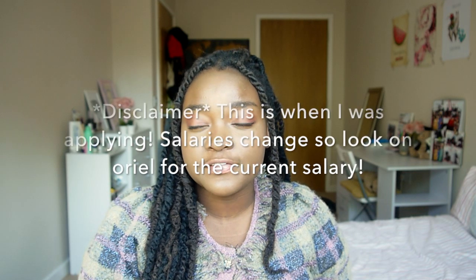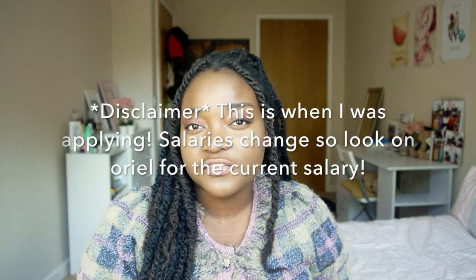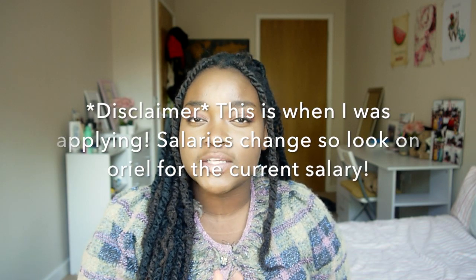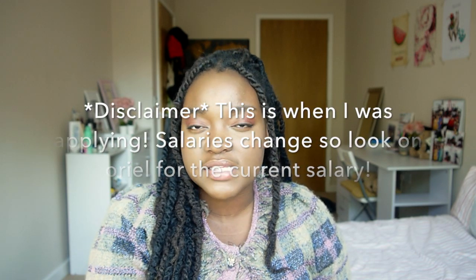How much is the pay? So in hospital pharmacy, as a pre-reg, you start on a band 5. Band 5 is about 24,000 in the north, and then in the south, I think it's about 26,000, because down south the cost of living is more, so salaries are a little bit higher. I think it's 26. I'll have a look.